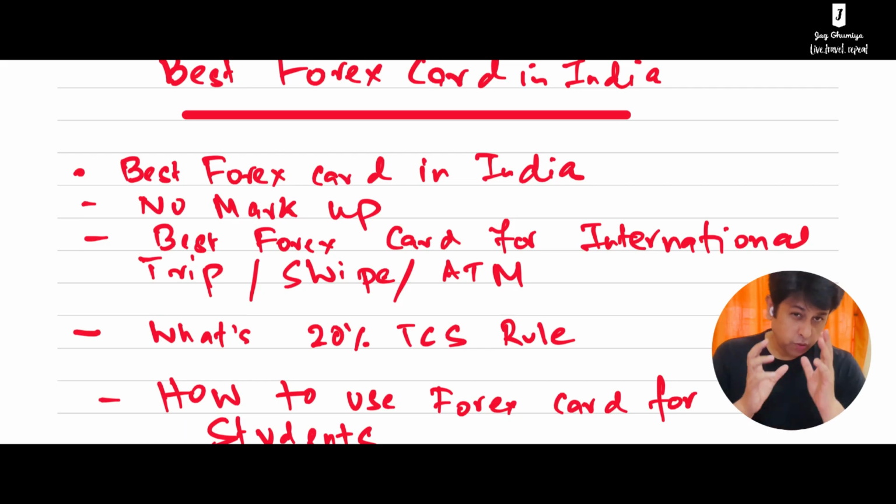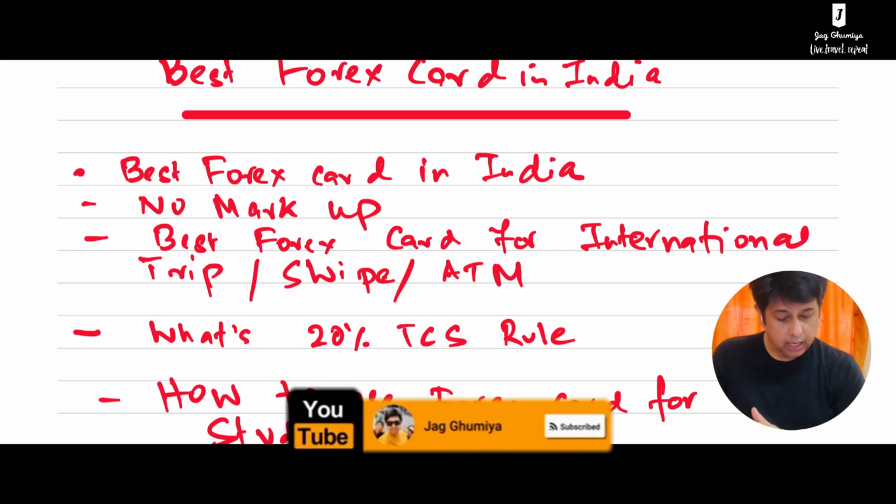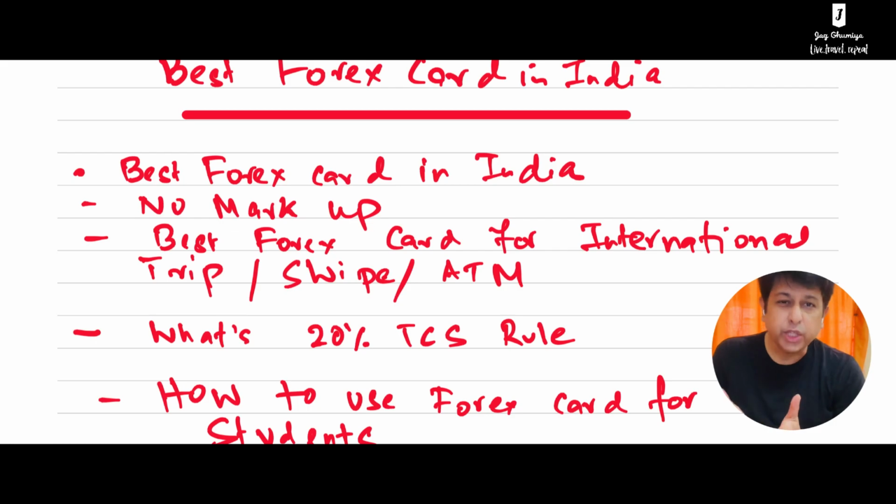So we'll try and talk about very basic things about forex cards today, and this would include typically what are the best forex cards available at this point of time, which are the ones which typically have a zero markup, and which I use also. The third, of course, is why should you actually carry a forex card? What does it help you with? We'll quickly touch upon what this 20% TCS rule is, which seems to be bothering all of us, and of course, we'll also try and compare the multi-currency forex card which a lot of these banks issue.